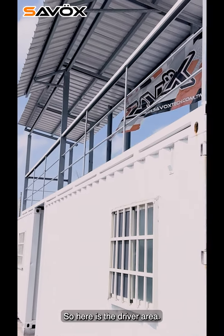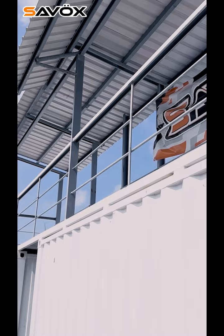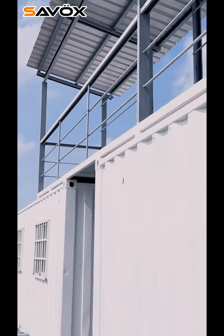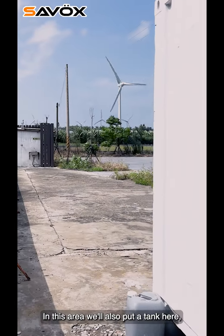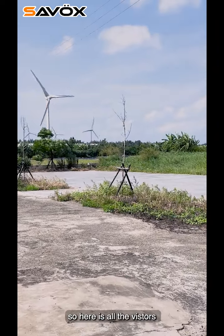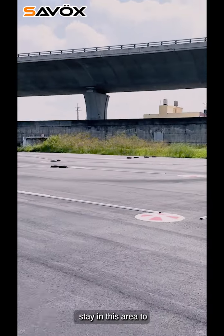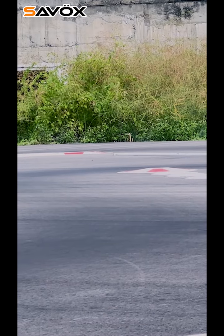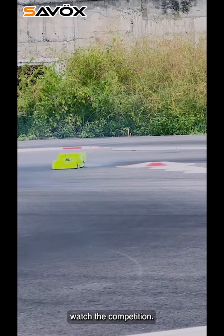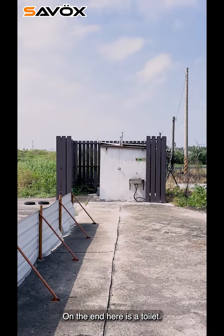So here is the driver area. In this area, we also put a tent here. So here is where all the visitors can stay in this area and watch the competition. At the end, here is the toilet.